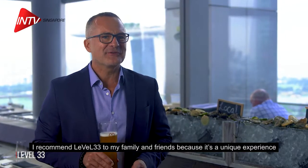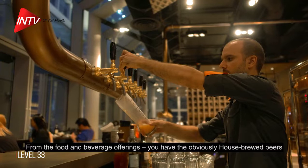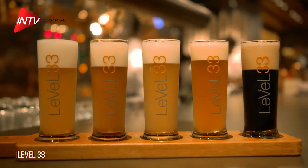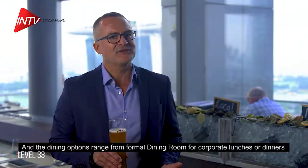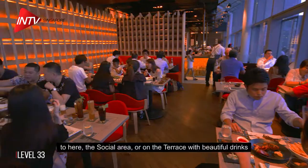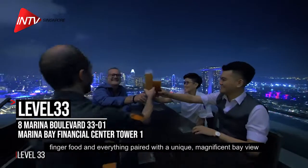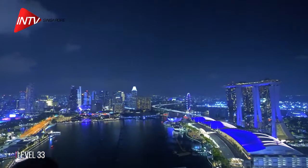I recommend Level 33 to my family and friends because it's a unique experience. From the food and beverage offer, you have the obviously homemade beers. We have a beautiful wine selection with boutique wines from all over the world. And the dining options range from the formal dining for corporate lunches or dinners to here the social area, or on the terrace with beautiful drinks, finger food, and everything paired with a unique, magnificent bay view.